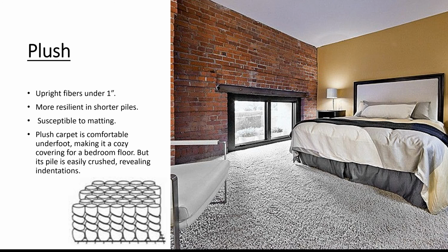Okay, first we have our plush carpet. Our plush carpet is upright fibers, and they are under 1 inch. 1 foot?